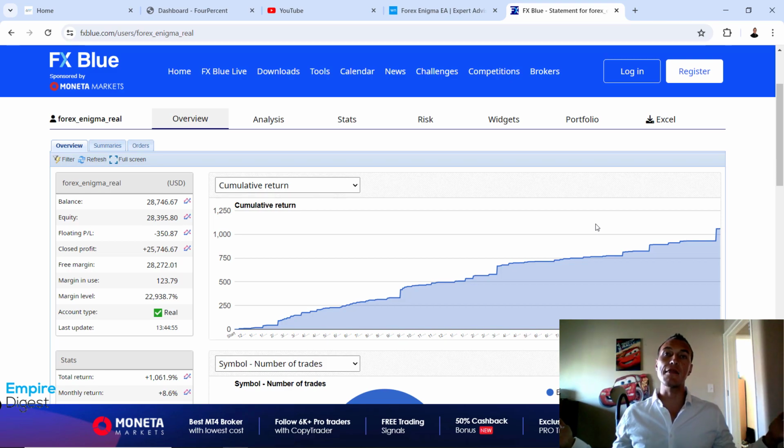What if you've invested $10,000? What if you've traded $100,000? Having a 1,000% plus increase or return on investment in under 3 years, how would that change your investment?